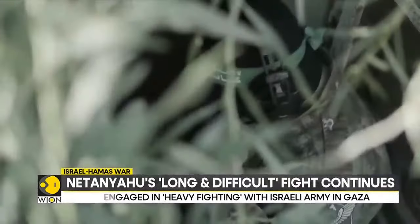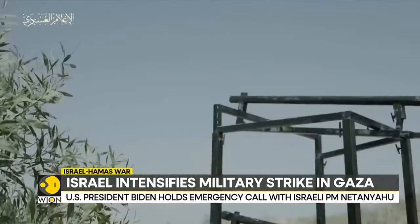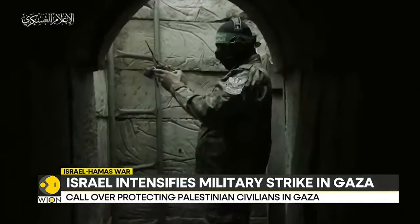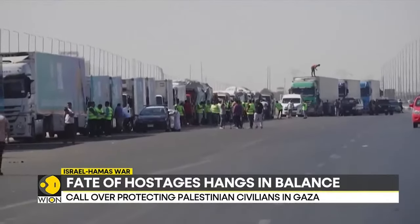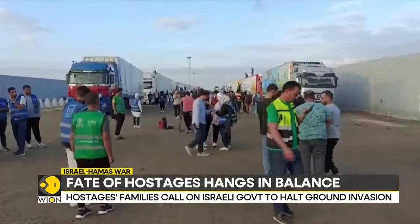Meanwhile, Hamas has said that its fighters were engaged in heavy fighting in Gaza, where Israel had escalated ground operations, and has called for multiple countries to deliver aid to the Palestinian territory after weeks of siege and bombardment.